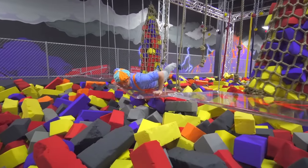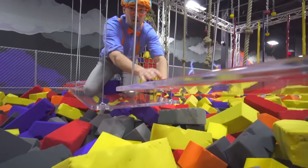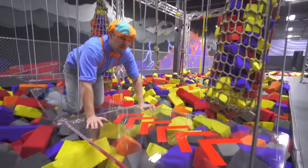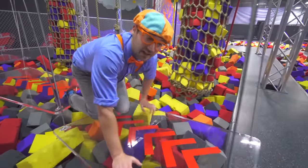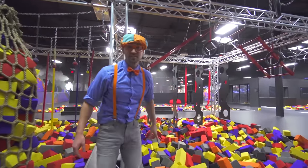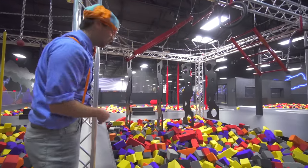Go on these platforms. See, these are clear. You can see through them. See? Whoa. They're very wobbly. I'm gonna get off of these. Okay. Oh, I see some more foam pits over here with trampolines in them. Let's go.